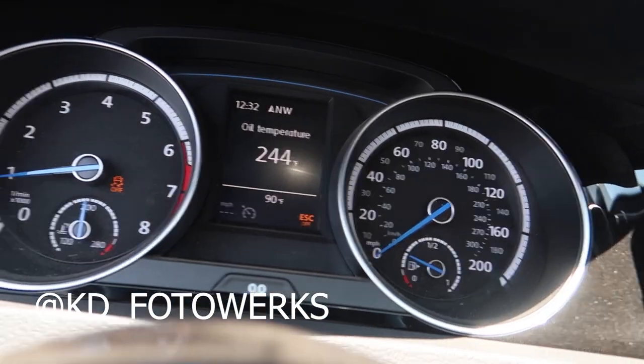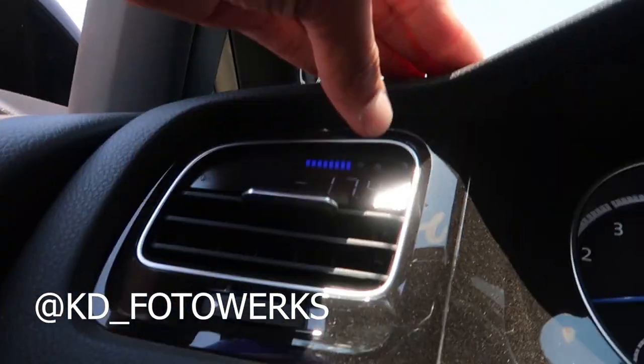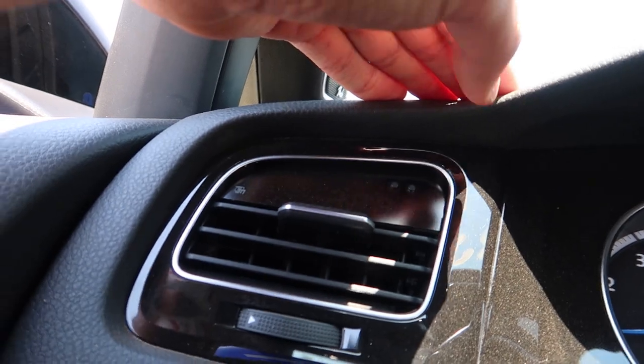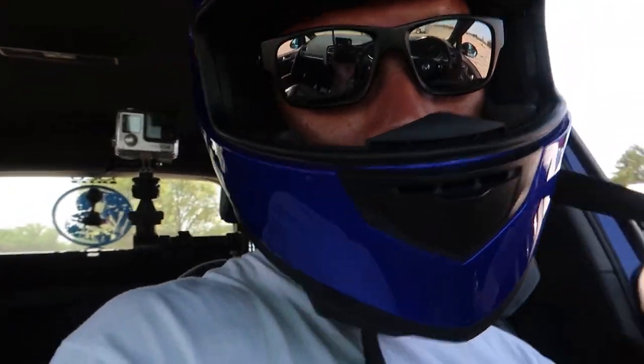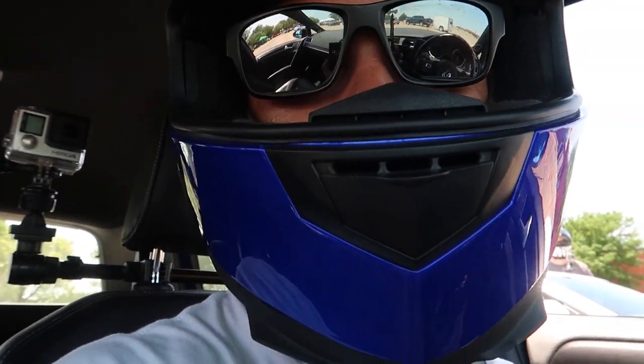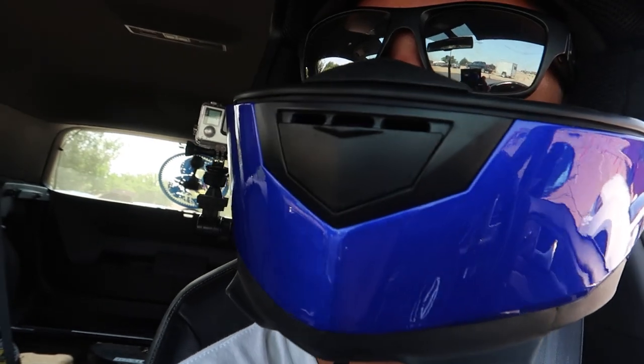But we got one lap left. Let's give you guys a look at oil temps and see how much boost we're peaking here. 32.4 pounds. Car's running great. Only bad thing I can say about today is losing that fender liner, but I'd rather lose a fender liner than a gear or anything else, so that's good.